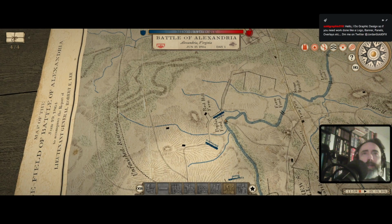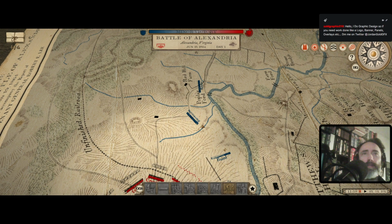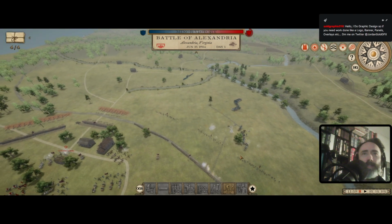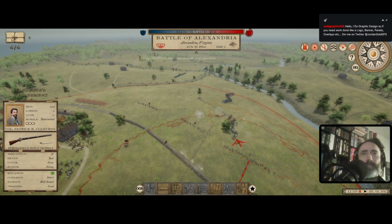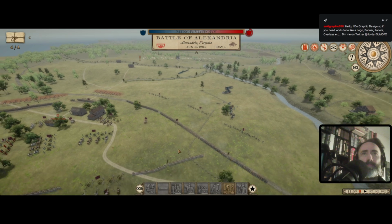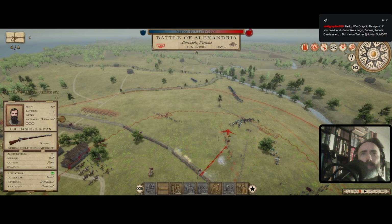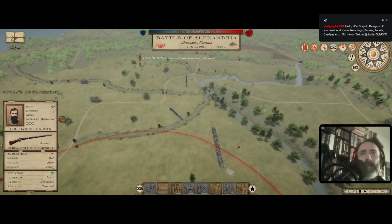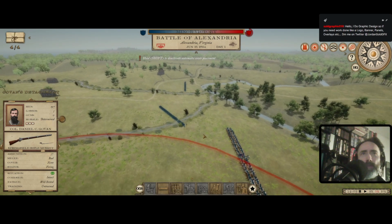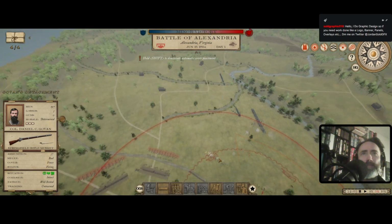I'm more curious about where their infantry is going. They're going, yeah. So this is gonna be their breaking point. Skirmishes. Scouts, sorry, scouts. Okay, they're covering the approach of... These are the horses. Here comes some infantry. They're lining up.